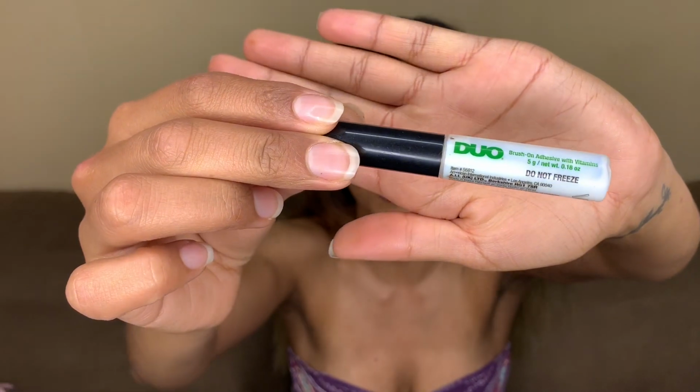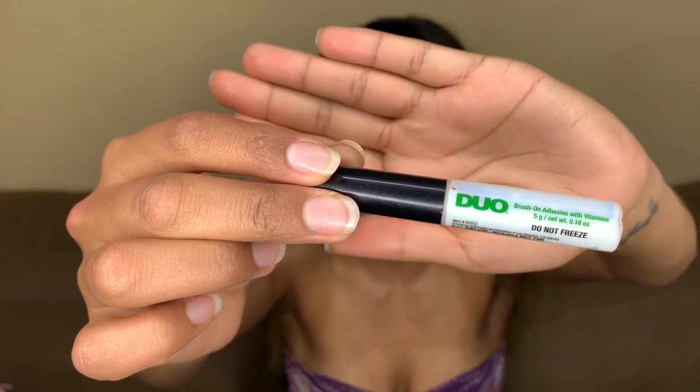For the eyelash glue, I also use this from MORPHE, and it's called the Duo Eyelash Glue. So this glue will keep all of your eyelashes on. I swear to you, sometimes I can tug on it really hard and it still won't come off. This eyelash glue is really, really strong. So if you're having trouble keeping your lashes on, this glue will save you.